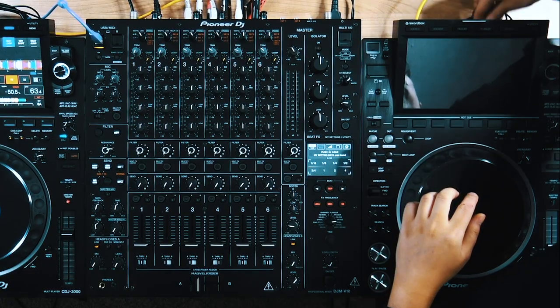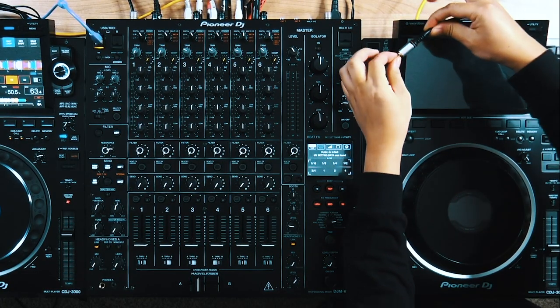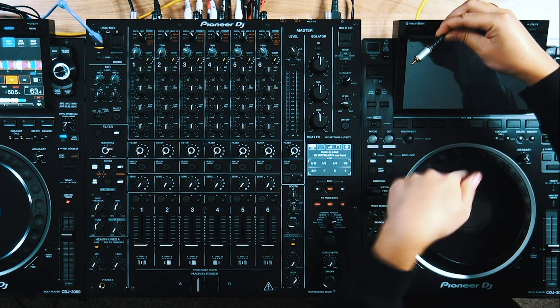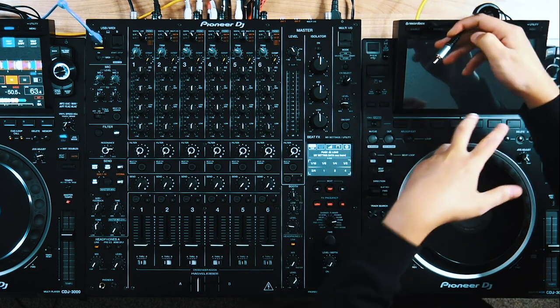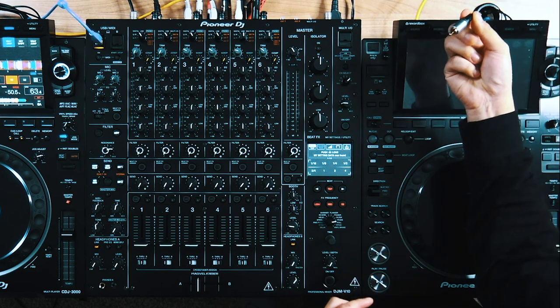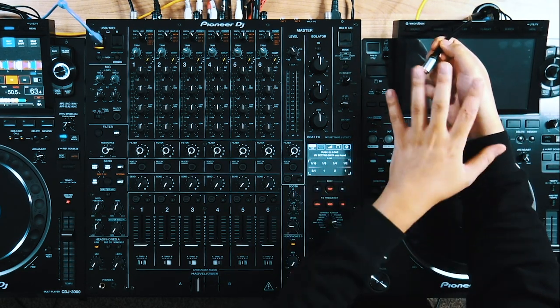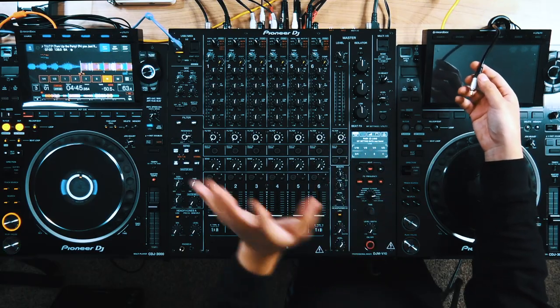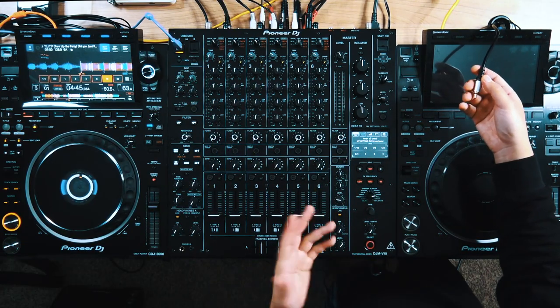So let me show you some of the things that it comes with. It comes with a really well-shielded digital cable. So that's now in the box, so you don't have to go out and get one like you did before. So there is no reason now to be using the RCA when you're playing standalone, unless you're using a mixer that doesn't have digital inputs, of course.